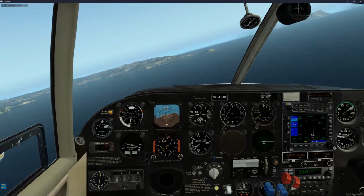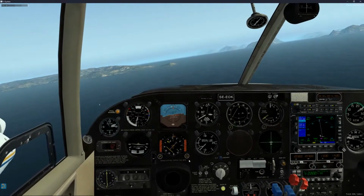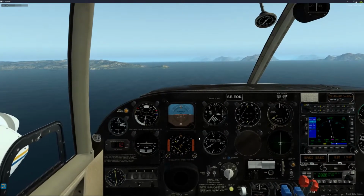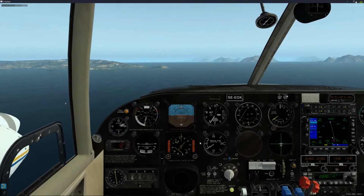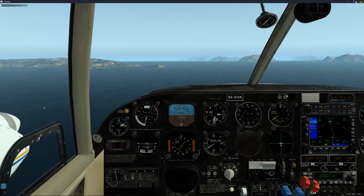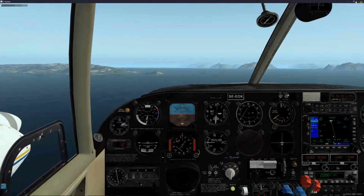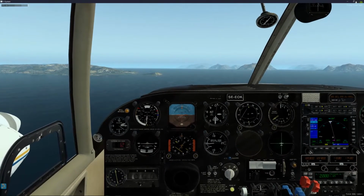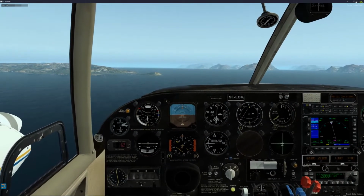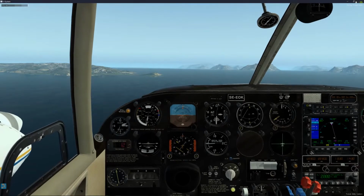Just our heading, as we'll be able to see the airport quite clearly. We'll go on to 11 for now. We're looking at the NDB here, we're near enough spot on. I think we'll level off a bit. Fairly level, 2,500 feet.